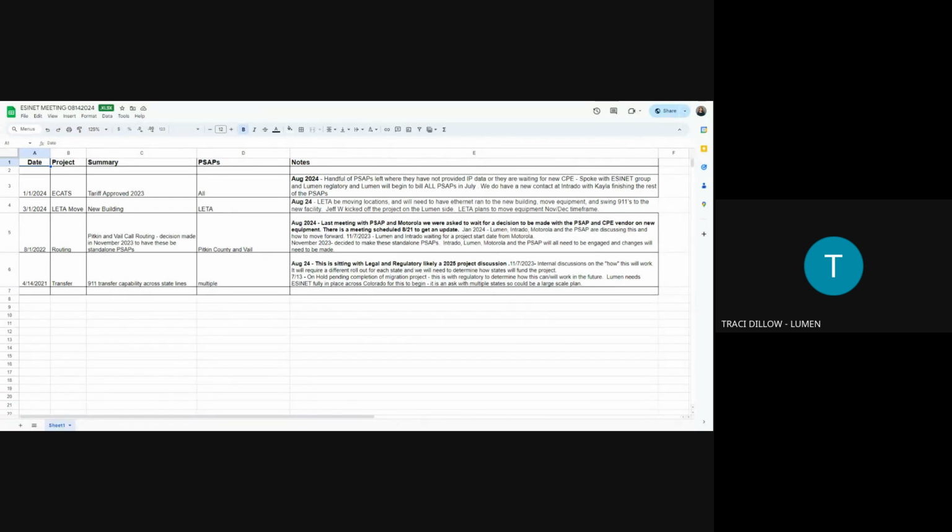Next one still on here is the pit conveyor call routing. Everyone's aware this is kind of the PSAP CPE, Vendor, Lumen, and Intrado. I do continue to hold monthly meetings where all stakeholders are invited. Last update I had is that there was still some communication taking place with the PSAP and Motorola around new CPE. So we were told that until that's in place and decided upon, we're at a standstill between Lumen and Intrado. But again, we are still holding those monthly meetings. Next one is actually tomorrow. So hopefully we'll have some updates.